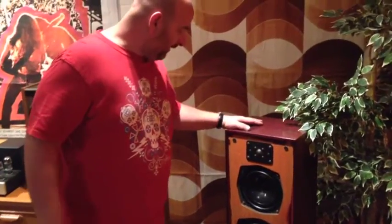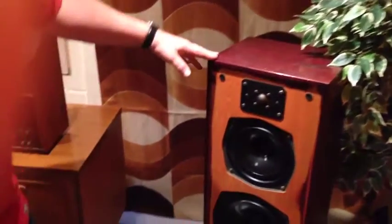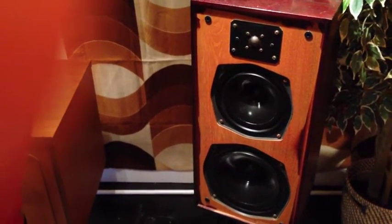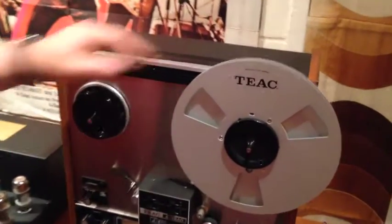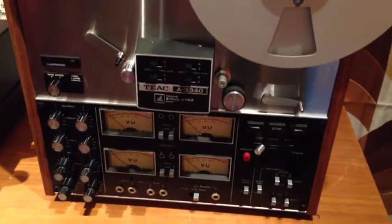Here we have a pair of old Ram speakers. Not quite sure which model they are, actually, because I've got to look them up. They only came in on Saturday. These are nice. One of them is damaged, but we'll see what we can do with them. If not, we'll split them for drive units. Here we have a Teac 3340 4-track. That's mint and boxed with the original Teac reel and a couple of accessories as well.